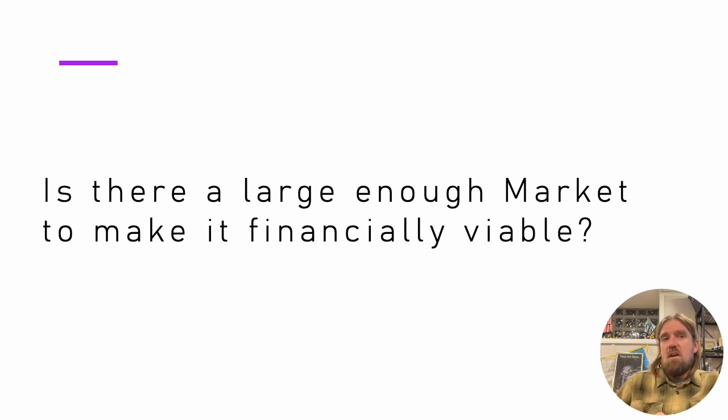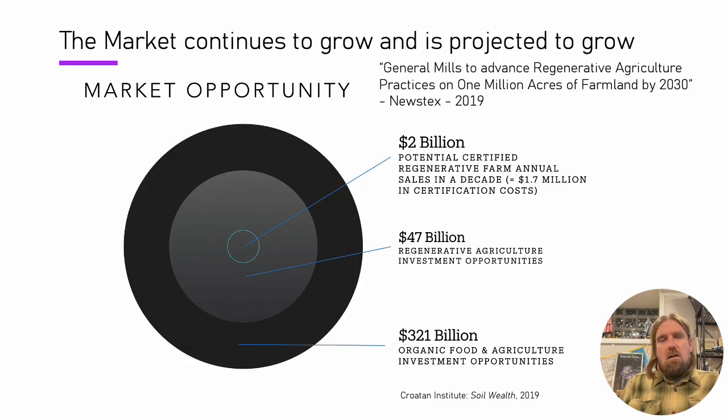Another question we had is, are there large enough markets to make it financially viable for us to have enough certified farms to really run a business or a nonprofit? And ultimately, the market really continues to grow and is projected to grow. General Mills had proposed 5 years ago to advance regenerative agriculture practices on over 1 million acres of farmland by 2030. General Mills owns Cascadian Farms, which is a large organic cereal producer.